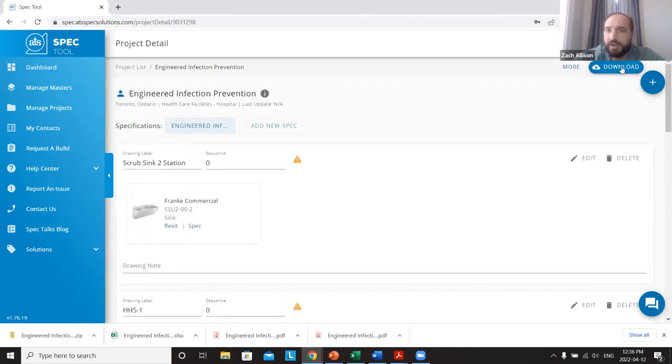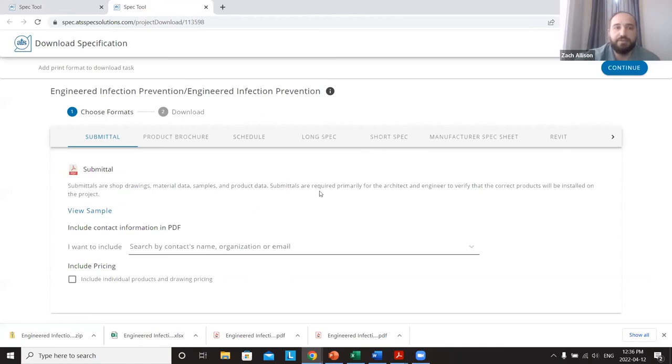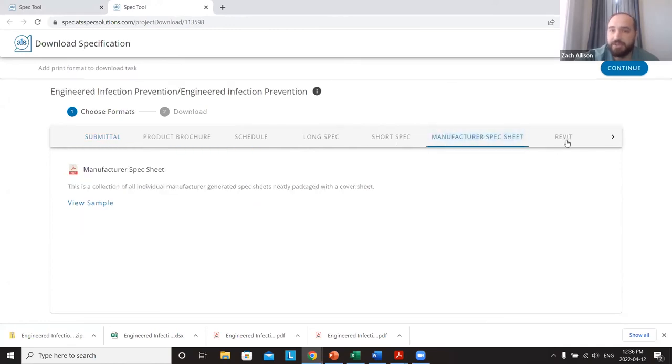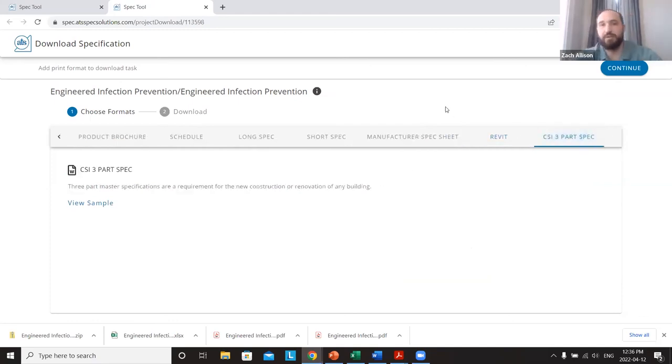And then once I've got everything I need, I can hit download and get this in a variety of output formats, which is really one of the best features of the ATS spec tool. You have a customized PDF package, some product brochure to show you larger images and shorter details, a fixture schedule that can be copied directly into your CAD or Revit file, 3 different types of written specs, the manufacturer cut sheet together, as well as the Revit for the entire project that you may have. And finally, the CSI 3-part spec.